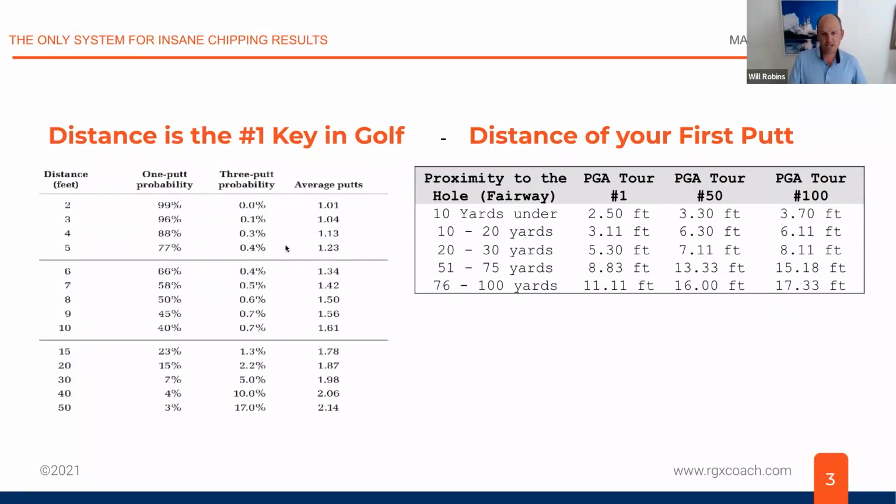And so now there's a big shift, right? Look at 10 to 20 yards. The best player on tour is 4 feet, right? 3 feet, 11 inches. And the 100th player is out there almost 7 feet. So they're dropping strokes, and they're only missing 5 greens. Whereas my high school players, and let's say my 18 and 24 handicaps, they're missing 10, 11, 12, 13, 14, 15, 16 greens.